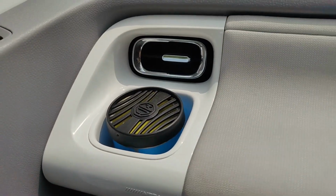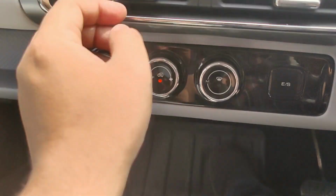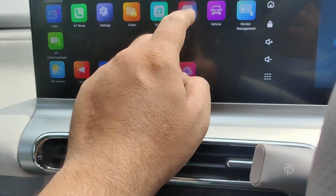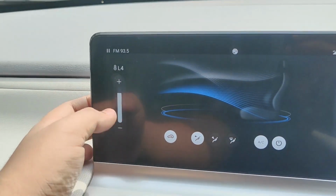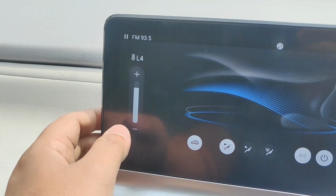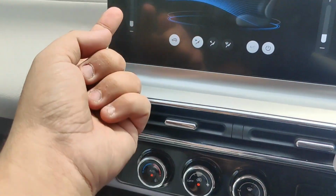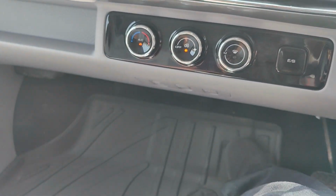You've got some storage here as well, and the same is here. The AC seems to be working really well, and that is the screen, and let me show you how the AC looks from here. The temperature goes, and it shows L3, L4 and so on. So it's not showing the exact temperature, it's just showing that this is level 1 or level 2. I don't know why the numbers are not visible.